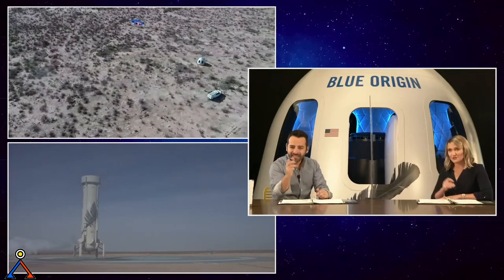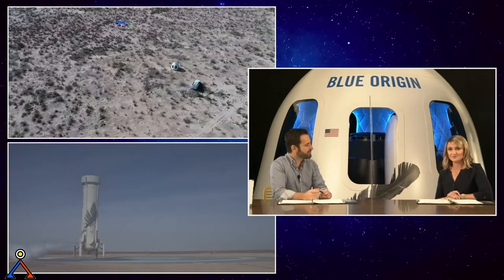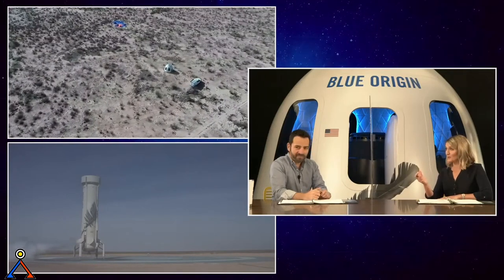You see there on your screen, that's our recovery team that has made it out to the capsule. As we mentioned, they're going to open up the hatch.